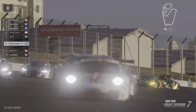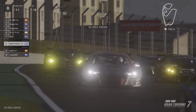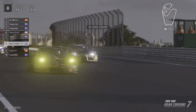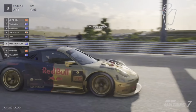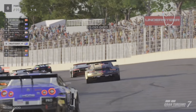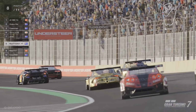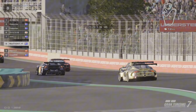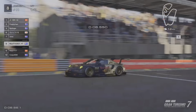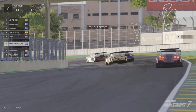Today we're here for daily races, 6 laps of Brazil in Group 3 cars. We're going to be racing in the Porsche today for all 3 races. This first race starting in 8th, so towards the back of the grid. But I do love racing around here. It's a great track, heaps of overtaking opportunities.